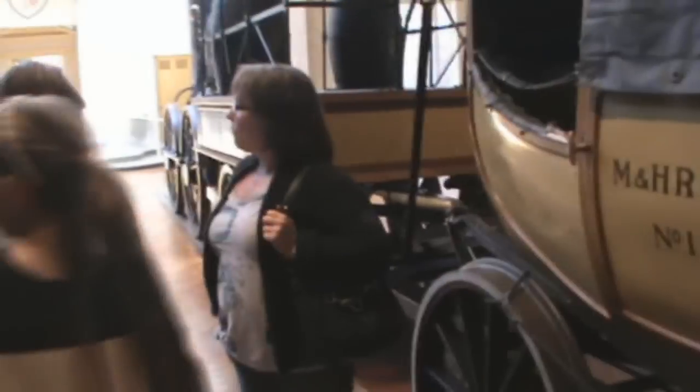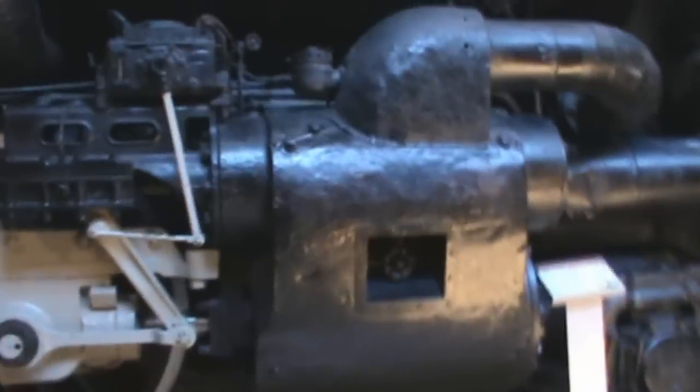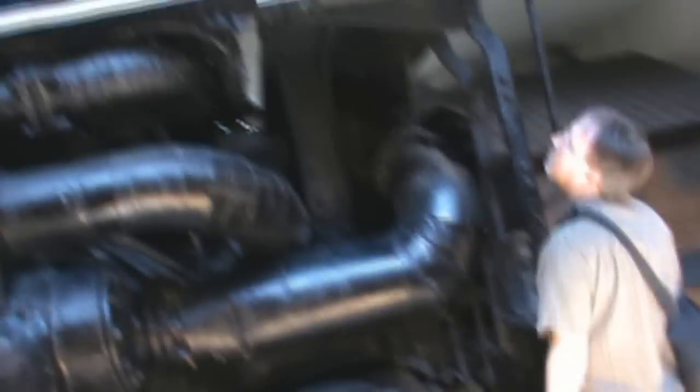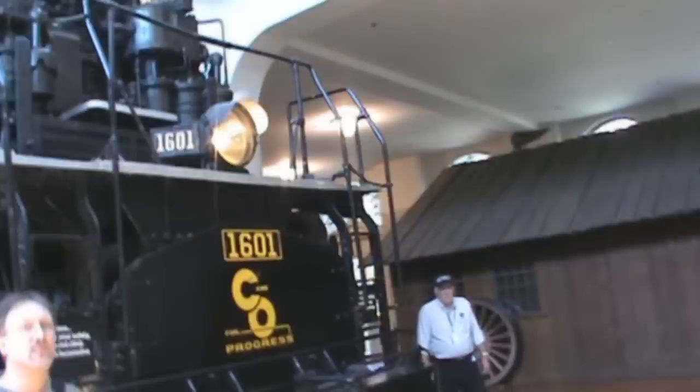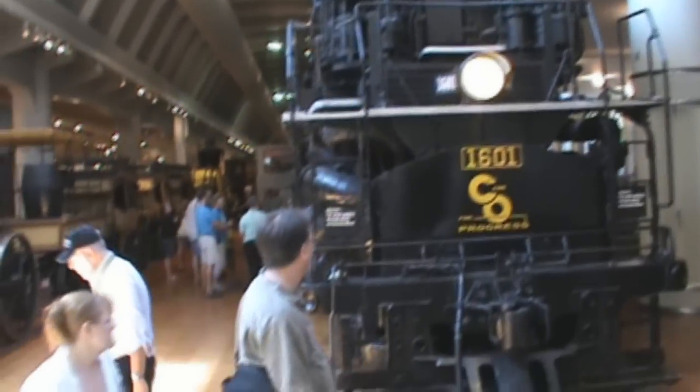There's some coaches here. Evidently, this was a very powerful locomotive, which I'm sure really hauled loads back in the day. Wow.